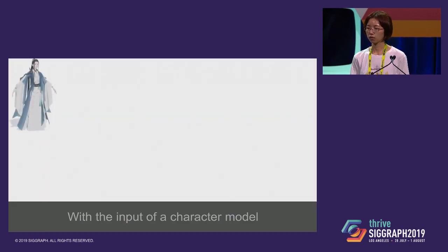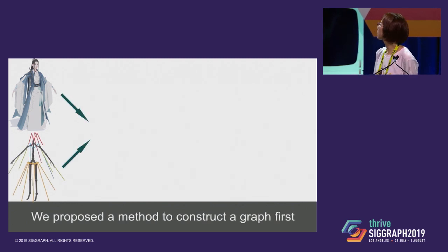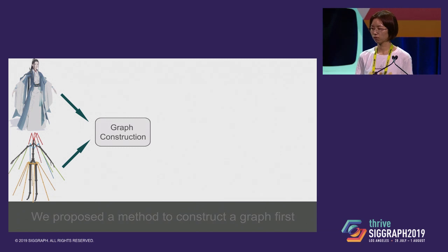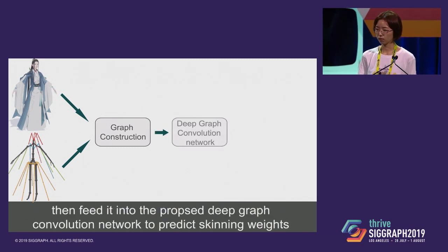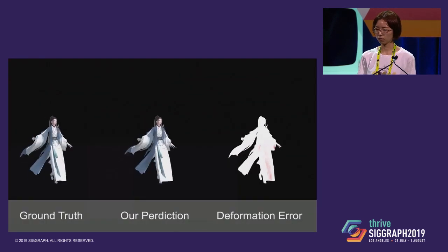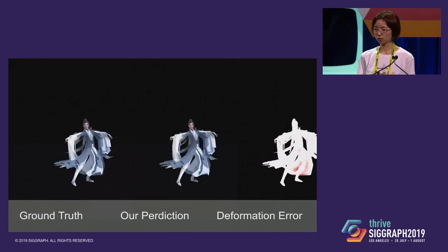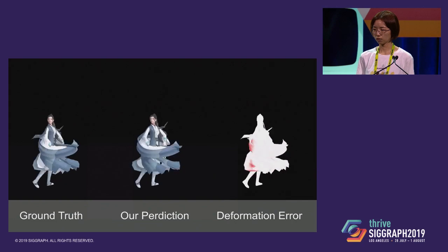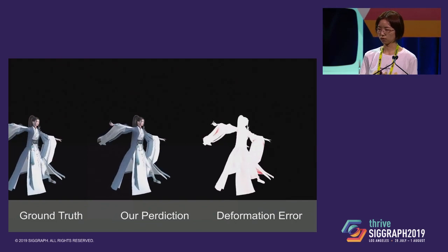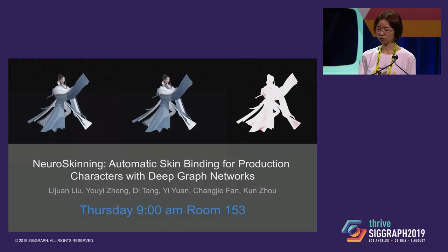With the input of a character model and a skeleton structure, we propose a method to construct a graph first, then feed it into the proposed deep graph convolution network to predict skinning weights. Here is the animation result.